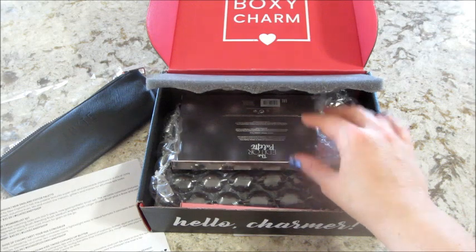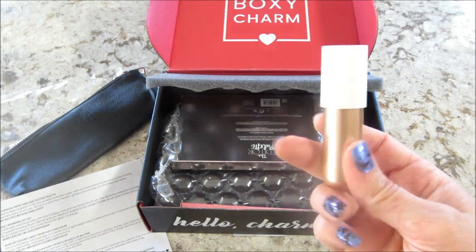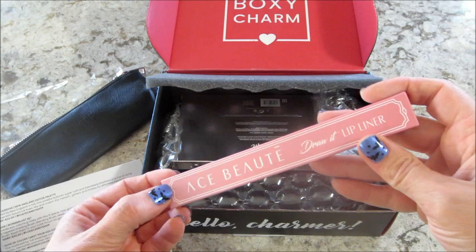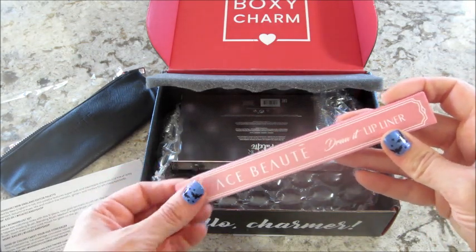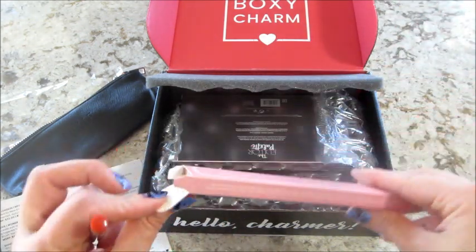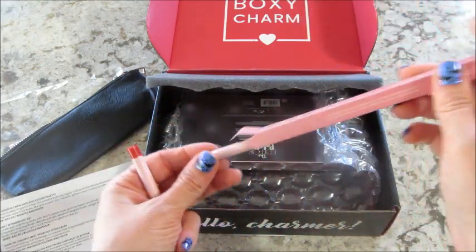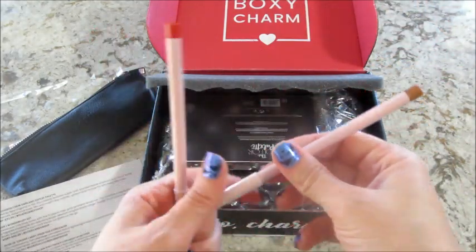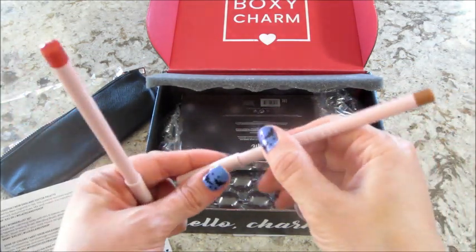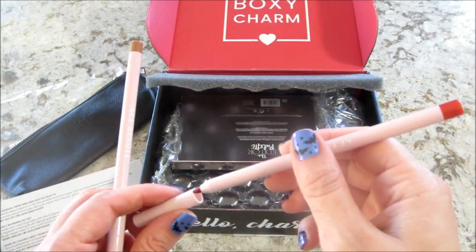And I forgot to mention the prices of the other two. So the concealer is $24 and the lip butter is $20. And there are a few more items in here. Next is from Ace Beauty, and this is a lip liner duo, and this is $16. So there's 2 of them in here. I have like a red and a brown. Nice and thick. I like that.